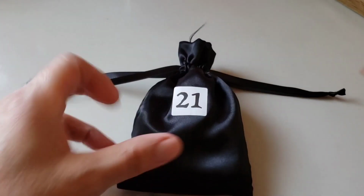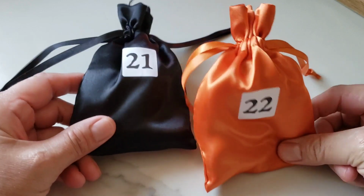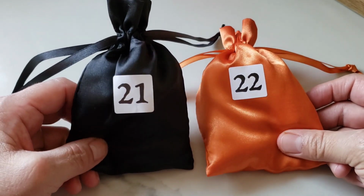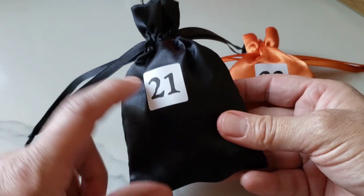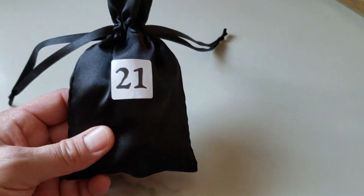It's Zelda Energy 3. I have two to open, the 21st and the 22nd. I'm going to go ahead and do it this way because I got a nice bright light showing my way. This is the Yarn Cafe Creations Halloween Advent. They come in these beautiful silky colored bags. Day 21, 22. Let's get the party started.